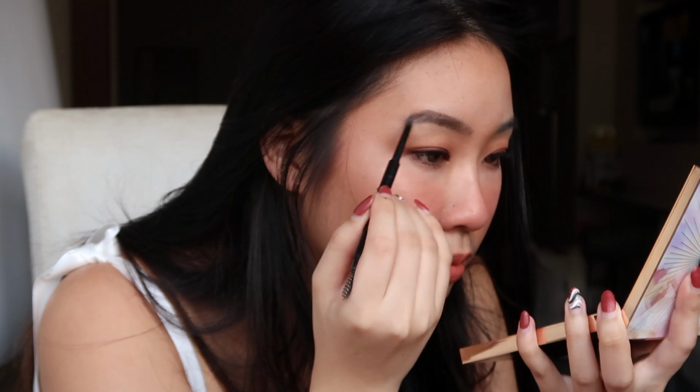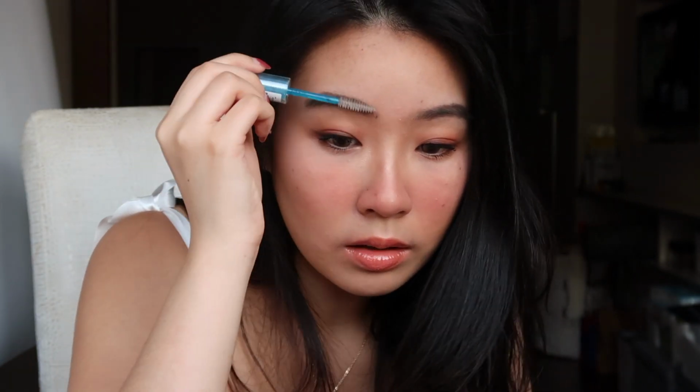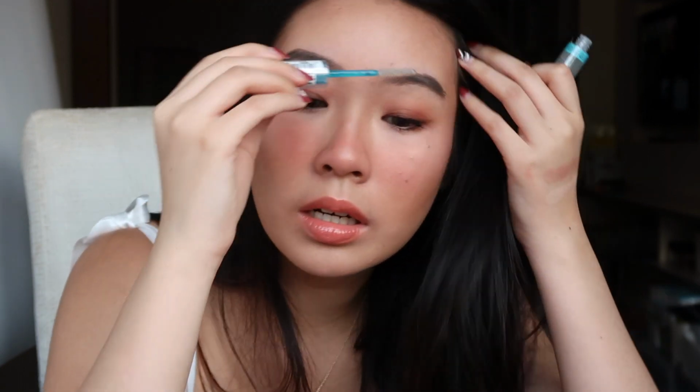So brows time. I'm using the same old e.l.f. Ultra Precise Brow Pencil. I think this will do. Just adds a little bit of color and fills in my brows. Just gonna use this to set my brows, and then we're done. This is the Essence Clear Lash and Brow Gel. Just gonna brush it upwards, set it, and then we're done.